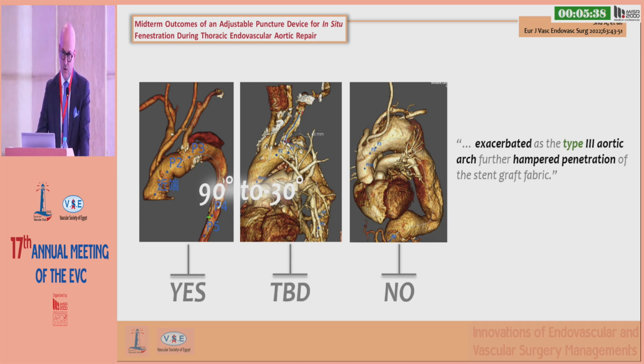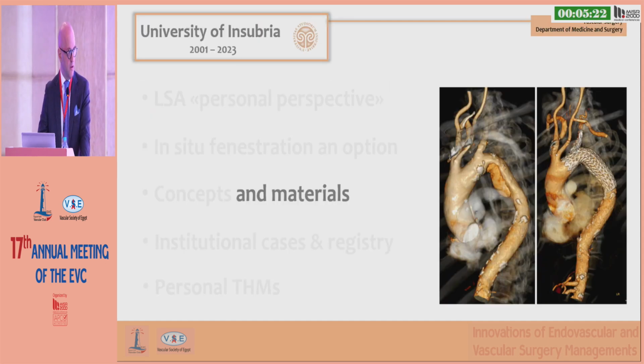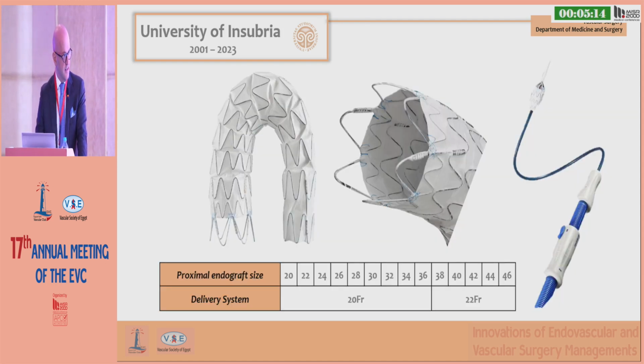For sure, anatomy matters in the abdominal, in the thoracic abdomen, why not in the arch? So we can think about the ideal situation to have an arch with a 90-degree takeoff of the left subclavian artery. This is very crucial, the starting point in association with a good proximal landing zone of at least 10 millimeters in length. So that is important in terms of materials.